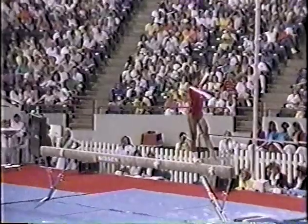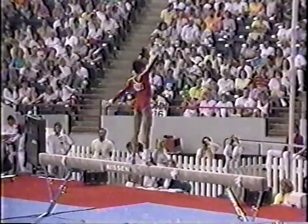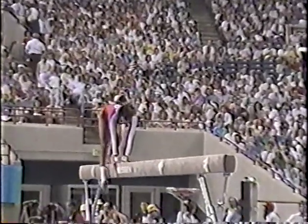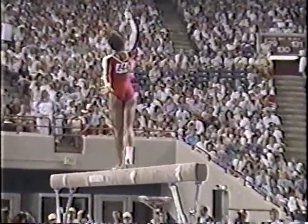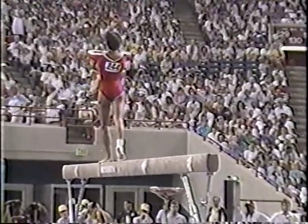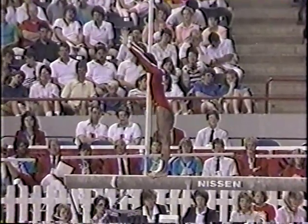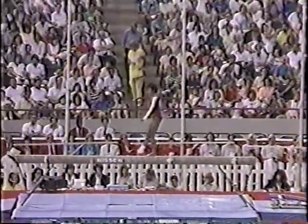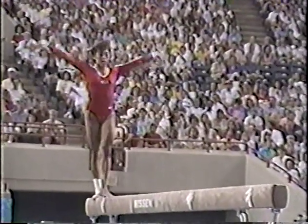Round off layout mount done absolutely perfectly. She looks awfully confident. She really does seem more assertive than I've ever seen her in competition. This is a critical part. Back handspring layout step out. One step back out of it, but that's not really a major deduction. And the fact that she stepped back out of it shows you that she's overdoing things, not underdoing things. That's how aggressive she's been in this competition.